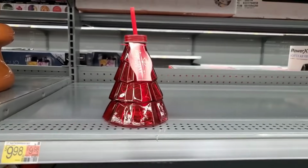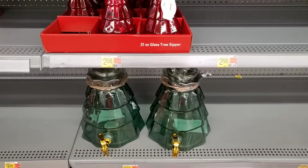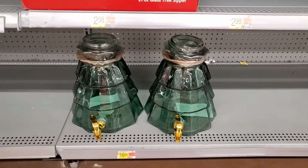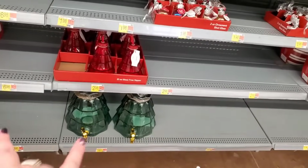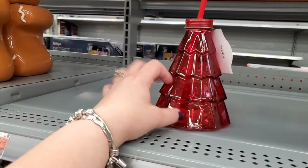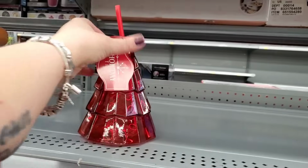Wow, that is absolutely adorable. They are calling it a 21-ounce glass tree sipper. And look, they have the humongous, wow, those are really nice. The Dollar Tree has plastic ones. These are pretty cool though for $17. I feel like I like the plastic better though. Well, Dollar Trees are not $17. You guys get what I'm saying. But this is heavy, heavy duty glass. I don't think I would break that. Well, you know what? I'm not going to get it. I'm going to wait and see what else there is.